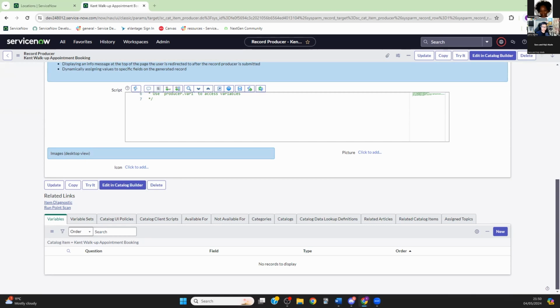Yes. Okay. So one of the things I found in the out-of-the-box configurations for the record producer is they have 3 variables that they set up and 1 variable set that's been used. If you don't have them, it doesn't really work properly. So I'm just going to go through them as they have it so that we get the right results.